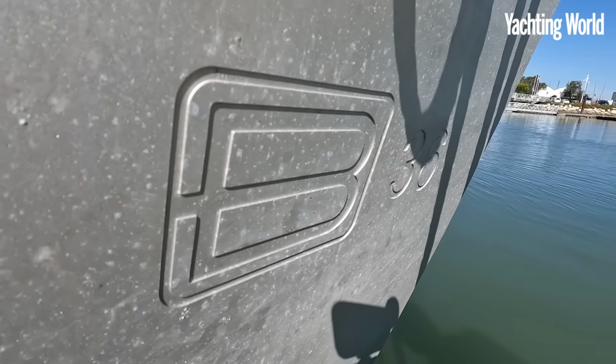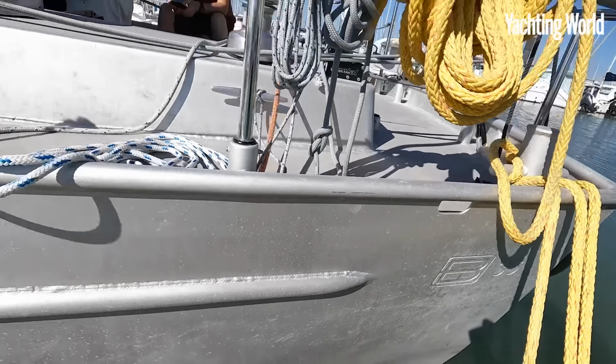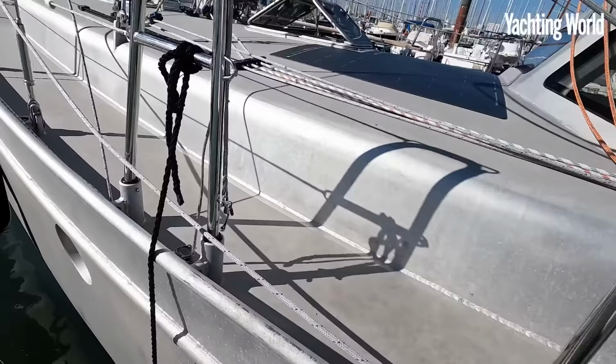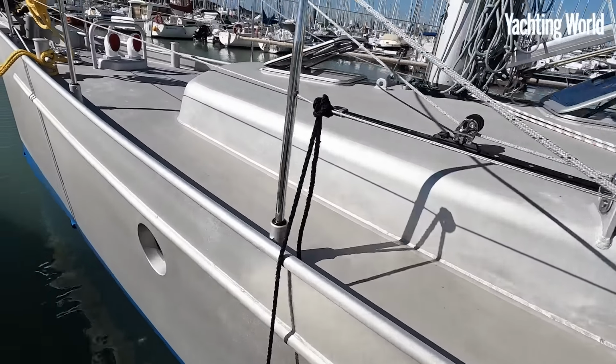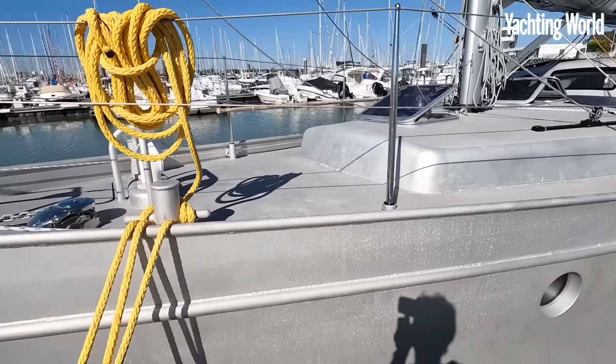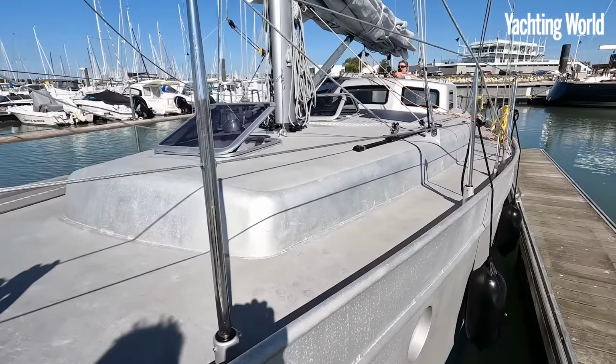So KM have built this smallest yet, the 36, and it is full of really interesting, neat ideas throughout the boat. I'm not even going to be able to show them all, I doubt, but one of the key central pillars of the boat is the sustainability aspect of it as well.